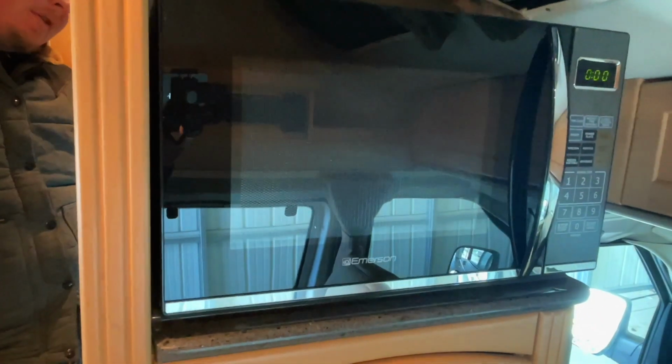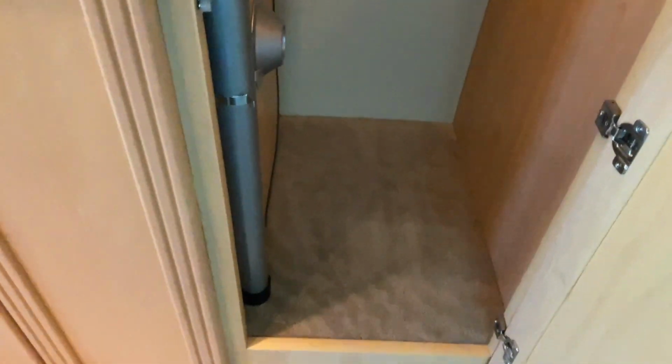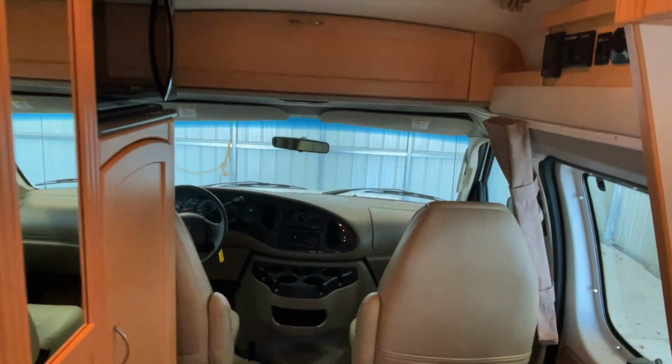Got a microwave. The microwave runs off of the shore power or the generator only. Got a wardrobe closet. Got a table leg, as well as the table. We do have a smaller circular table that you can use up front if you'd like, as well as the manuals. This is a very, very nice unit.